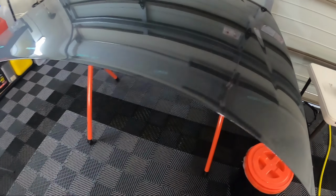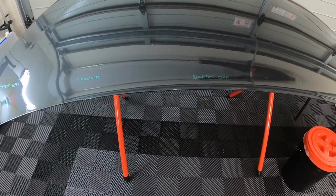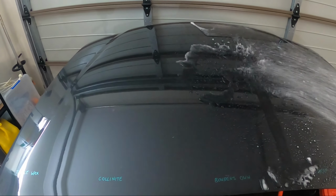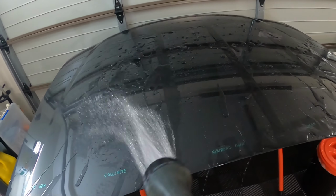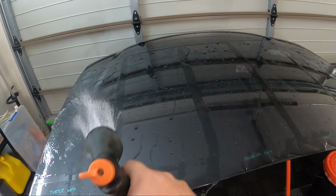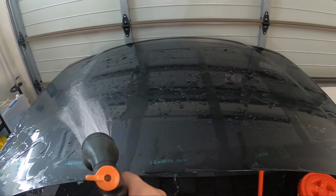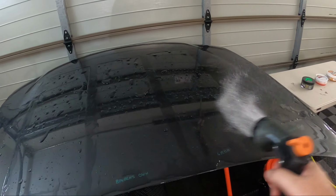So what we'll do now is give it a rinse down and check our initial hydrophobics. Let me just get my hose set up onto the right setting. Let's rinse this down. Oh, I had some sort of soap in my hose, it seems. I did actually use this in a bucket last, so got a little pre-wash there. You can clearly see some of them are extremely hydrophobic, some not so much. But these middle 3 are still looking great.